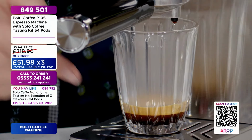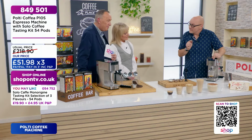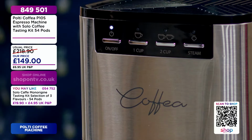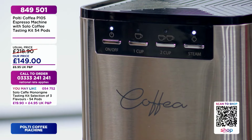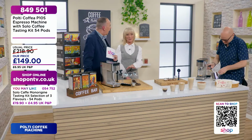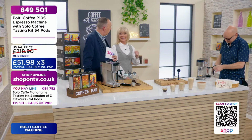Brilliant. Now remember what we do once we have that: we come back up to the machine itself, and we tell our machine that we want to use steam. So we'll see the steam button just here. Press that, it will flash till it's ready. Okay, I know how to use it already. It's so simple and easy. Yeah, it really is. And that's the nice thing. Perhaps you've looked at coffee machines and you think, oh God, it looks too complicated for me, and it's too big. Really compact, but really easy as well.